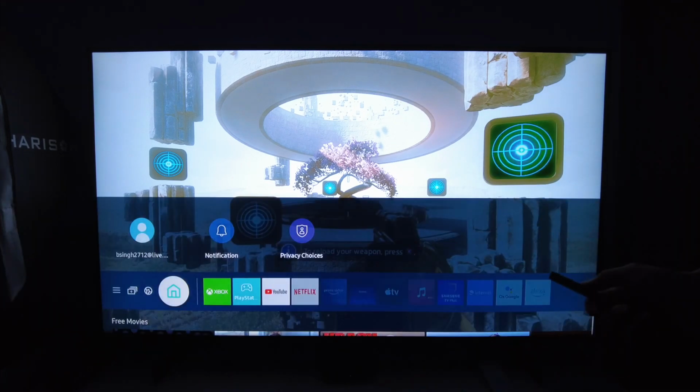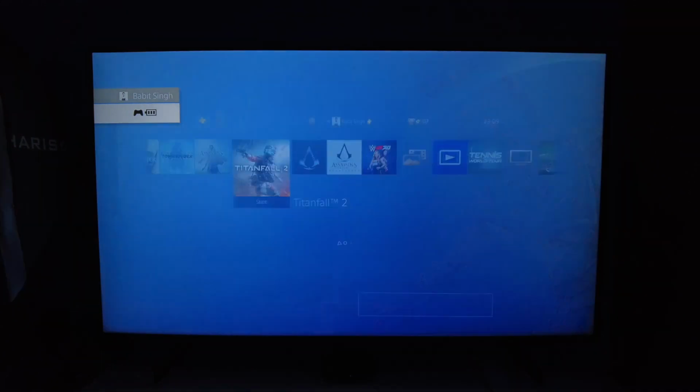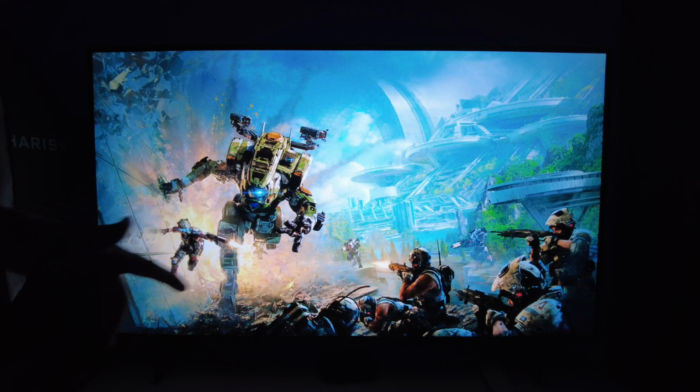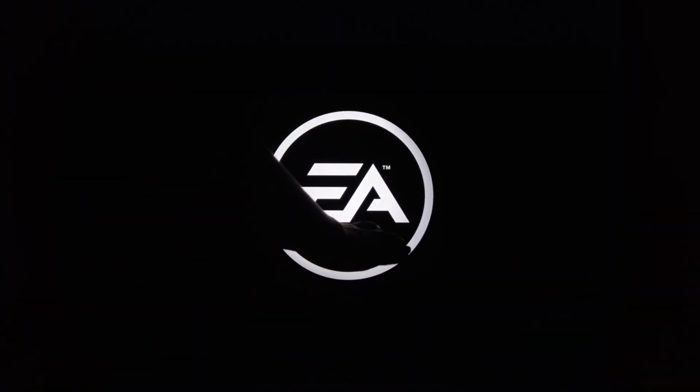Now let's move over to the PlayStation 4 Pro, and I'm again gonna exit out of this game, head over to Titanfall. It asks me to close the application. All right, and now I'm gonna head into Titanfall, the game, on PlayStation 4 Pro. But you take a look at the Xbox Series S, right? It had that option of quick resume. None of this that you see came. All right, because it took me exactly where I left off with that particular game.